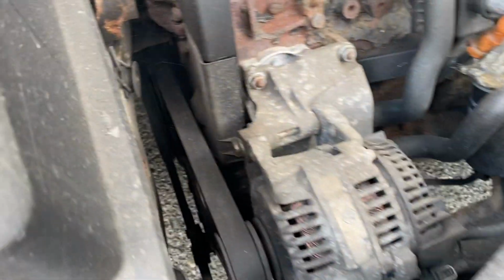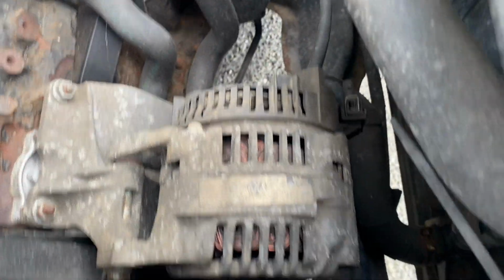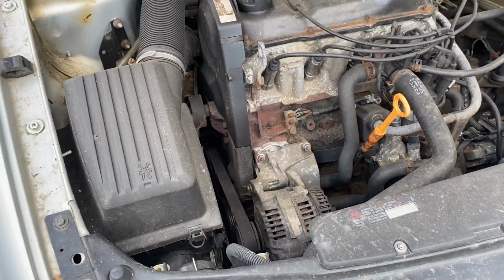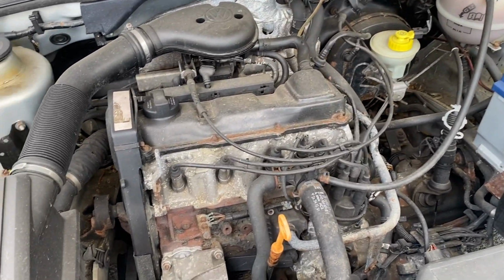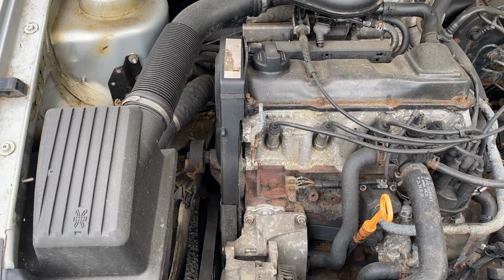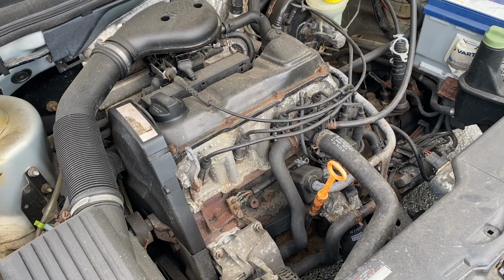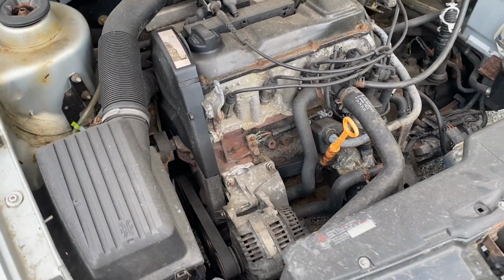So one of the belts is now obviously slipping, and the power steering pump has died. Not quite sure what to do there. If I take the belt off, I'll be running, what will I be running? I'll be running without the alternator. It's quite a big battery. I'm not sure how far it would get me. I'll have to have a think.